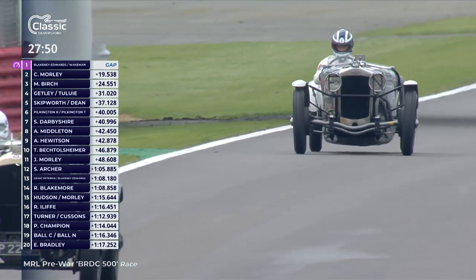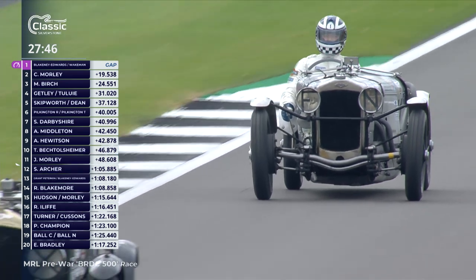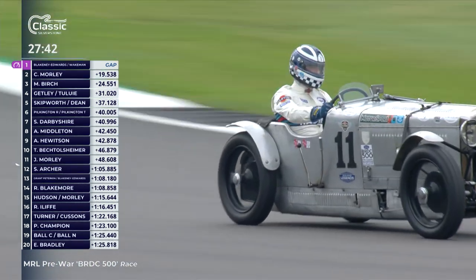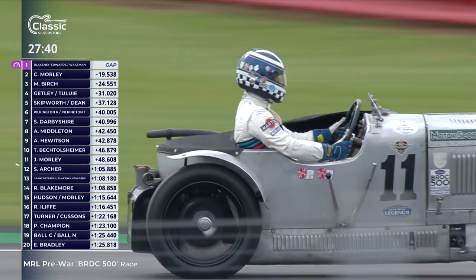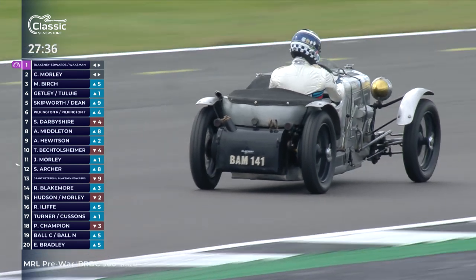So our race leader now has a bigger advantage than earlier on, nearly 20 seconds. There will be a pit stop when the pit window opens up. It is a 40-minute race in total, so halfway through we're expecting the pit stops to be made.